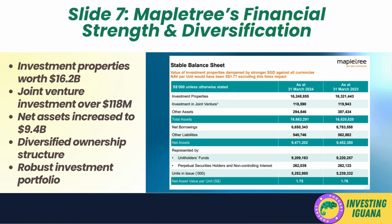Slide 7. The key highlight here is the significant value of their investment properties, standing at a staggering $16.2 billion as of March 2024. That's a massive portfolio of assets, folks. Additionally, they've got a solid investment in a joint venture worth over $118 million, showing their diversification game is strong.